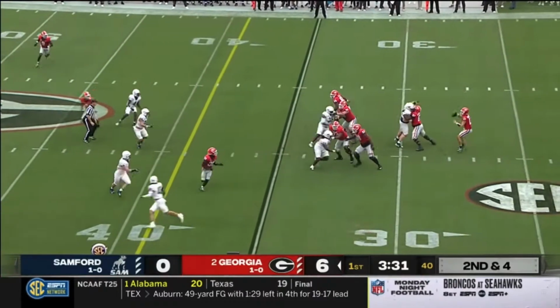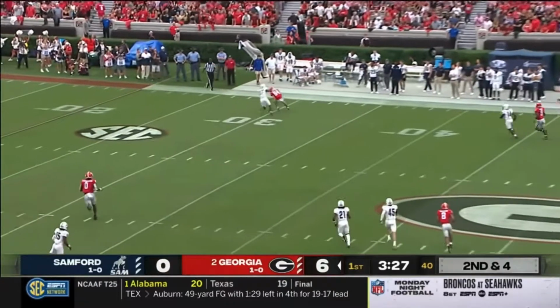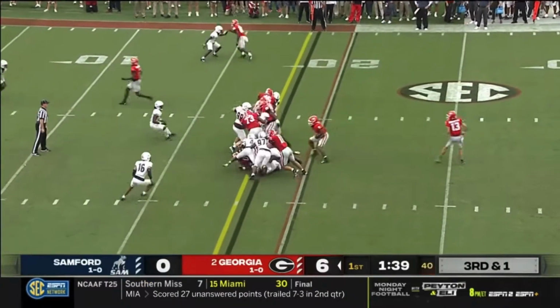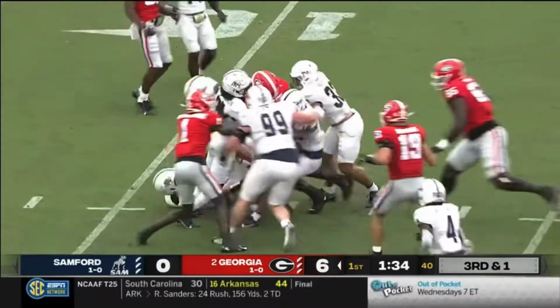John Edwards, a fake to him. Bennett doesn't like what he sees. He's getting incredible protection, and McConkie gets open inside the 30. In the slot. And it's an easy first down run for Milton. There's the strain you're talking about.